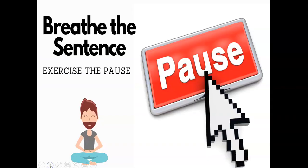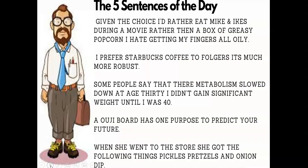So the big thing with this is, as always, as we're doing punctuation, I tell my students that they have to exercise the pause and breathe the sentence. So take a look at the 5 sentences of the day, and ultimately what we'll do here with my students is we'll look at just 5 sentences a day, because I don't want this to consume the whole class period. And again, for disclosure purposes, I work on a block schedule, so we have about 83 minutes per block. And so the 5 sentences of the day, and I have these mentor sentences that are absent of punctuation.